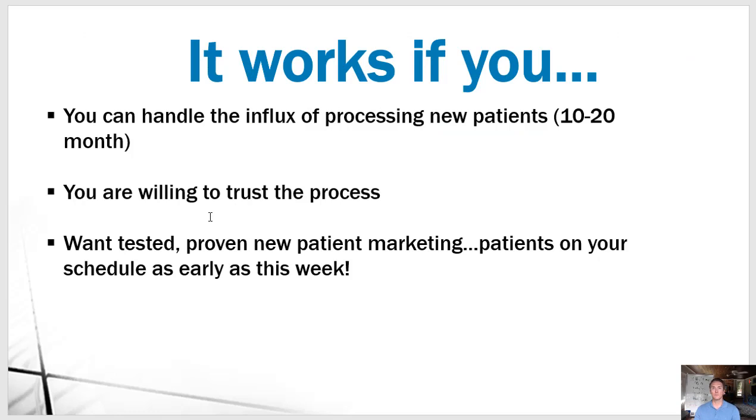Another thing that we want to make sure that we say is you've got to be ready for new patients. If you don't think it's actually going to work, but you want new patients, we turn on the fire hose for you. You've got to be able to handle it. So we only want to work with practices that can actually handle an influx of 10, 20, 30 new patients a month. If you can't handle a big growth in your practice right now, this is not going to work. You're going to get overwhelmed, and you're not going to be happy with the result.